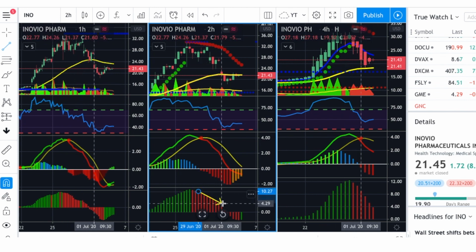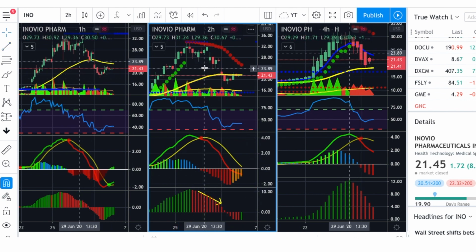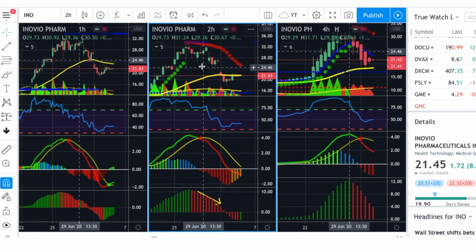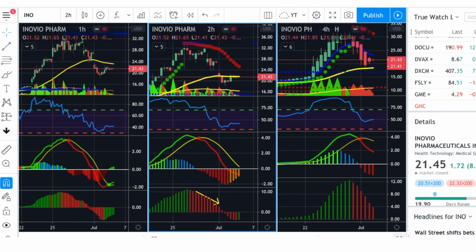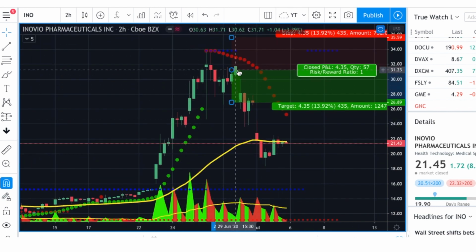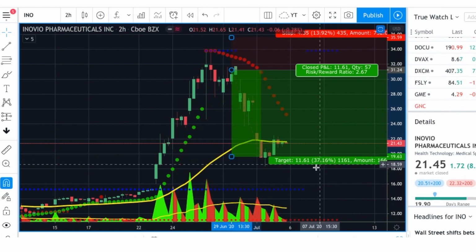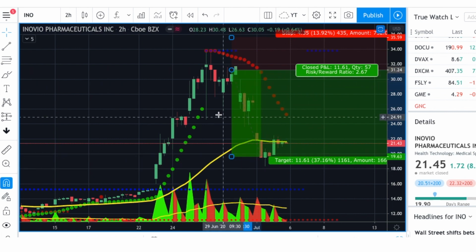So who got wrecked, and who did not have a stop loss? I know a lot of people out there are not trained to use a stop loss. No one teaches them about it, but I urge you to learn about stop losses. Even a 10 or 15% stop loss could have helped you right there. If you got in around the late 20s, early 30s area, you would have lost around 35 to 40% on that.